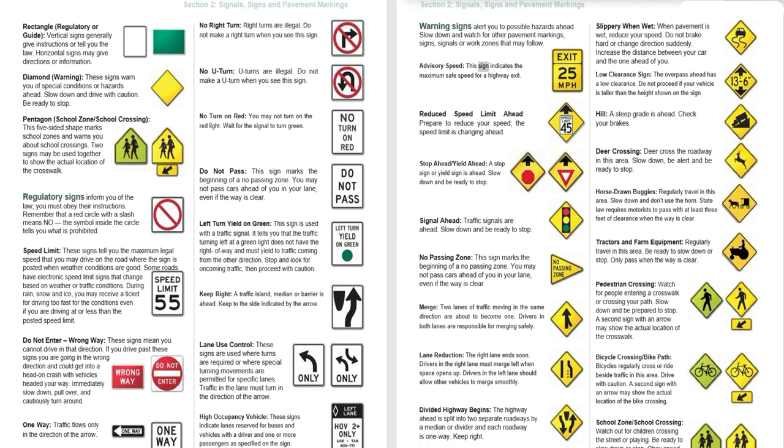Advisory speed: this sign indicates the maximum safe speed for a highway exit. Reduce speed limit ahead: prepare to reduce your speed, the speed limit is changing ahead. Stop ahead or yield ahead: a stop sign or yield sign is ahead. Slow down and be ready to stop. Signal ahead: traffic signals are ahead. Slow down and be ready to stop.